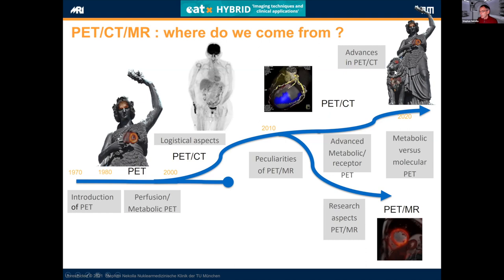Actually, you see this here, if you compare this, there's this new guy. And what really is now the burning application is prostate. So gender balance is a cool thing, but here we are completely focusing now on prostate. More than 50% of our PET MR and PET CT scans today in Munich is prostate cancer.